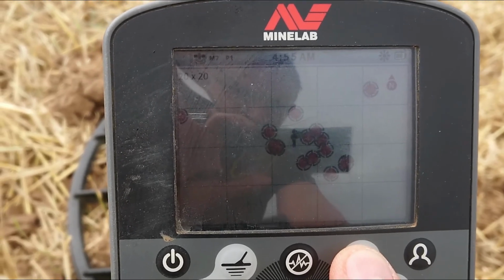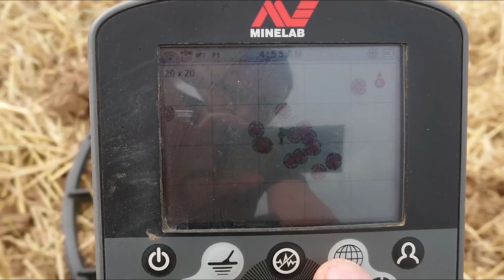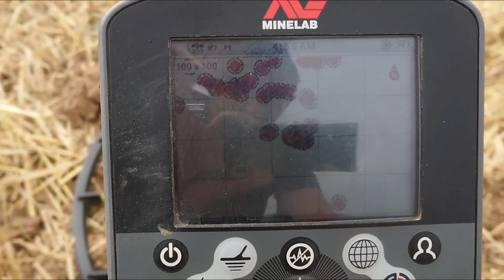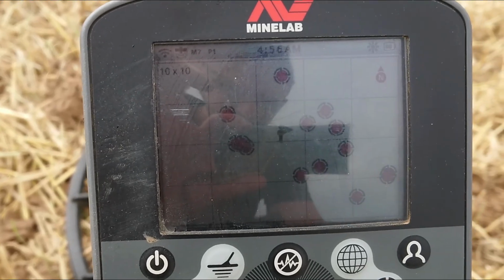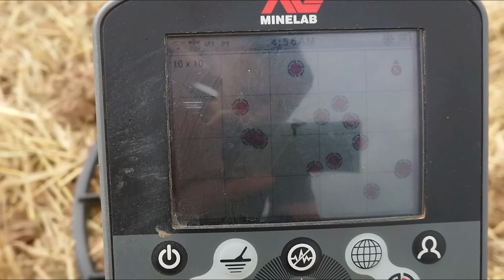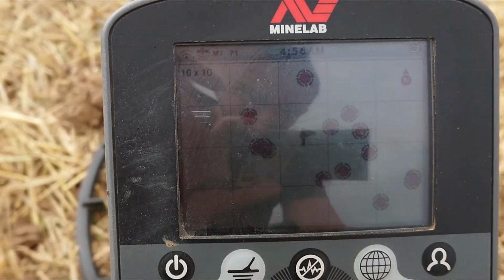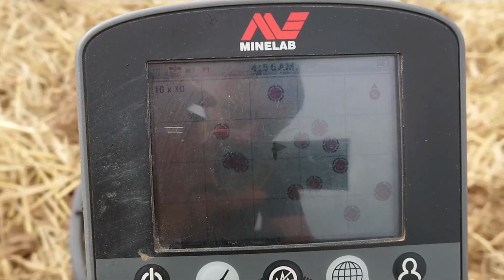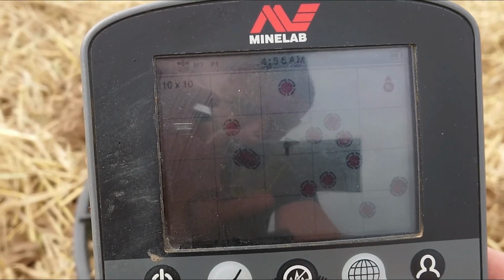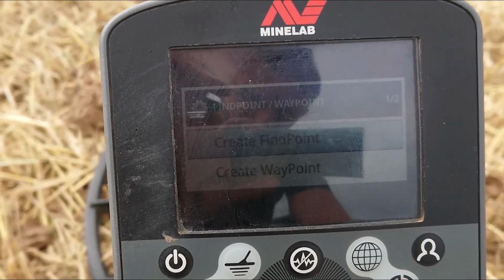Right, so everything there is Hoard coins. That's the coins I've found so far and the concentration of it. If I go back to 10 by 10, you can see that's me right in the middle there. And it's in the middle of the other ones. I thought it would be a bit more over this side. So actually it makes it slightly more difficult to know where to dig. But what I'm going to do is put a fine point on here. So if I press the fine point button, that'll create a fine point.